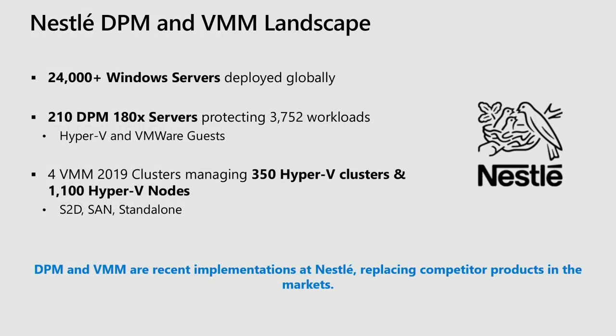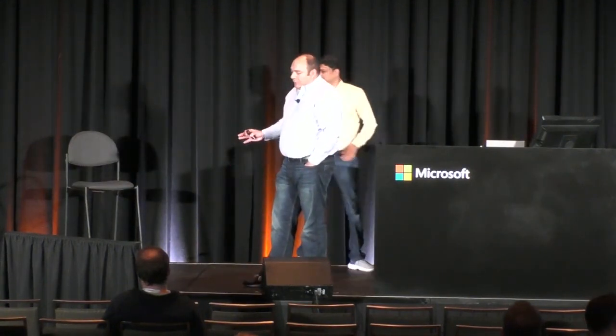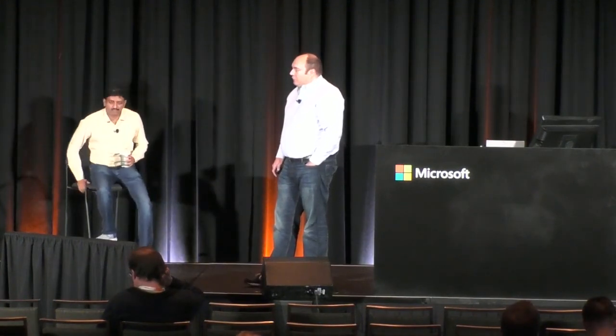So here's a little bit about what our landscape looks like. Globally, we have 24,000 Windows servers deployed. We're protecting some of those with 210 DPM 18.x, the version of DPM 1807, and we're basically protecting around 3,752 workloads. Those workloads are spread across Hyper-V and VMware. In regards to VMM, we've got 4 2019 clusters, and currently we're managing 350 clusters and 1,100 nodes. Those nodes are all connected to either standalone, S2D storage, or SAN storage.